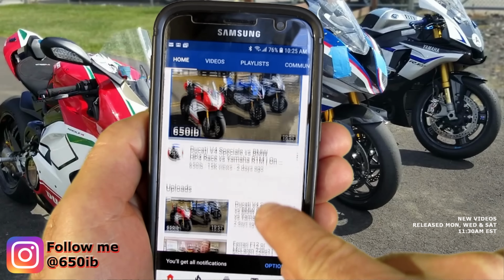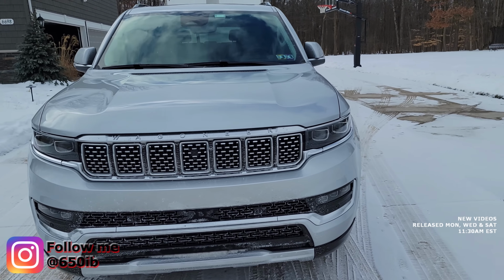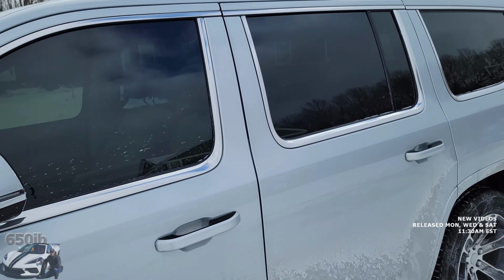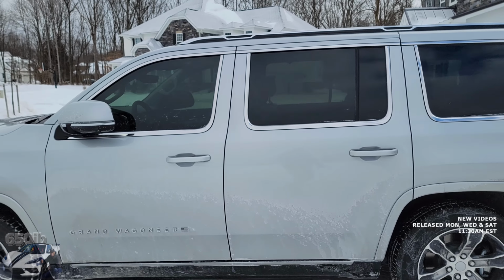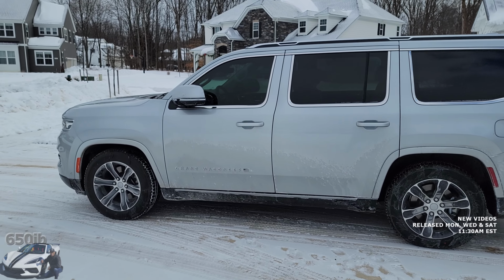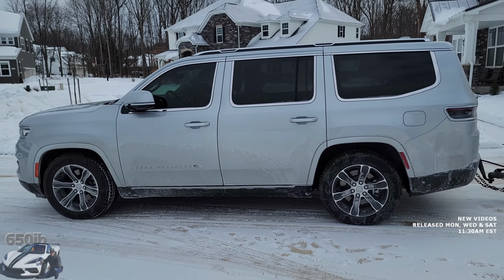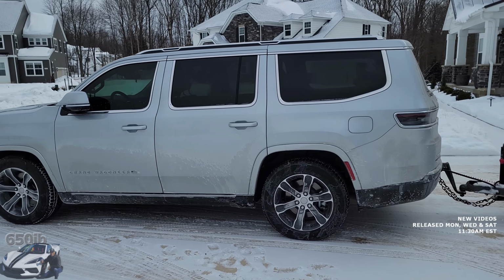So let's take a look at my 2022 Grand Wagoneer Series 1. This is an amazing vehicle. It actually surprised me with all of its luxurious features and its huge 6.4 liter Hemi V8 engine producing 471 horsepower and 450 foot-pounds of torque.